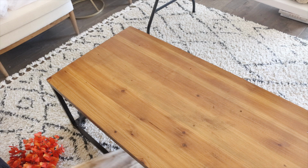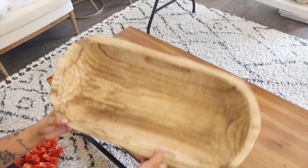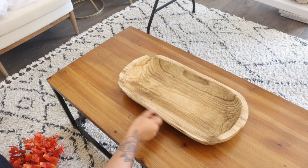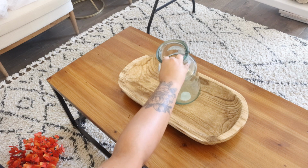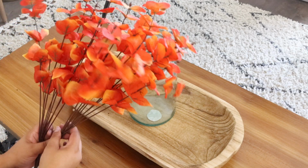Okay, now we're going to decorate the coffee table. I wanted to have a centerpiece for the coffee table for fall. So I'm going to start off with this large wooden dough bowl that I picked up from Hobby Lobby. And I am going to use this clear glass vase that I picked up on clearance at Target. This was from spring. It's a glass vase, so it's going to be good for all seasons.